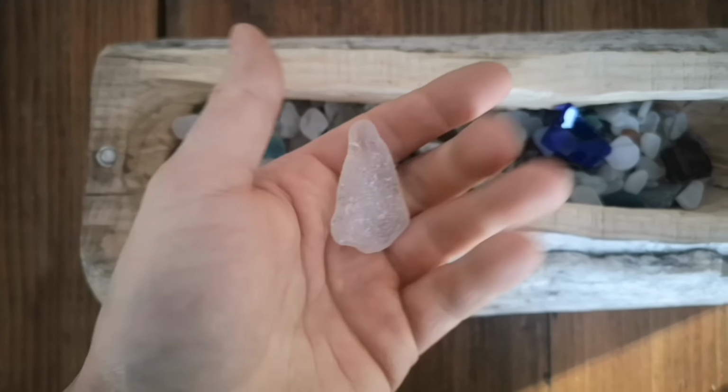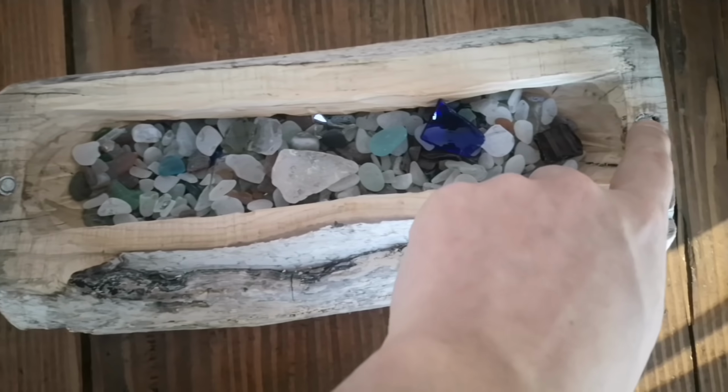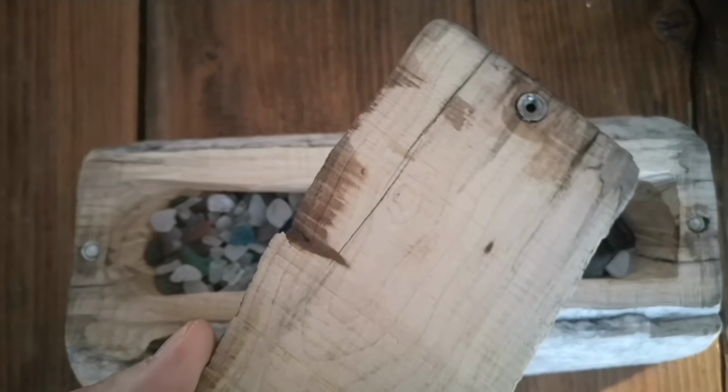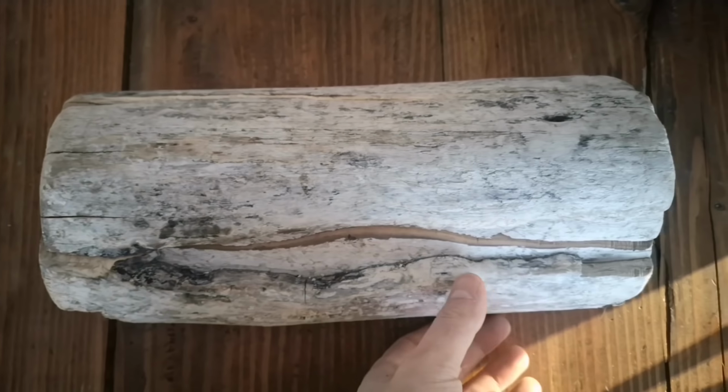The box itself, you can see the bandsaw marks on it. The bandsaw wasn't very good. I still have it, but I don't use it very often because it's not very good. But the box closes with these magnets on the lid. And it's a pretty cool box.